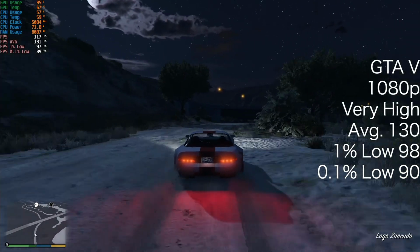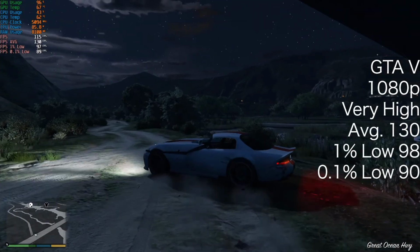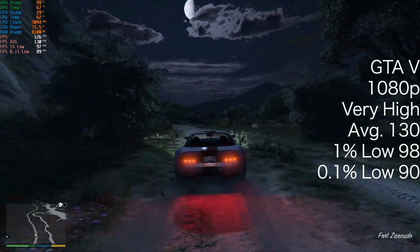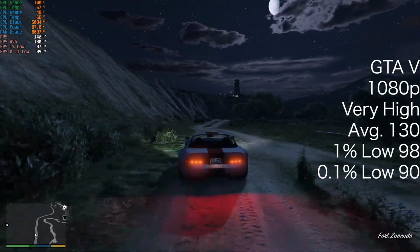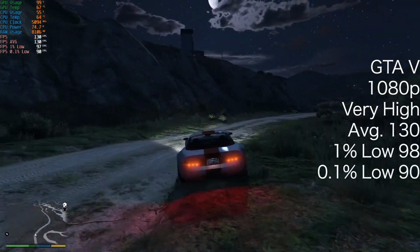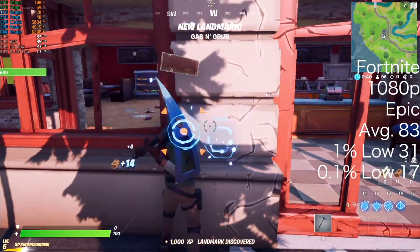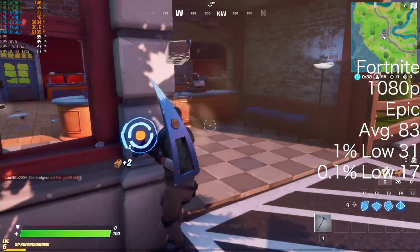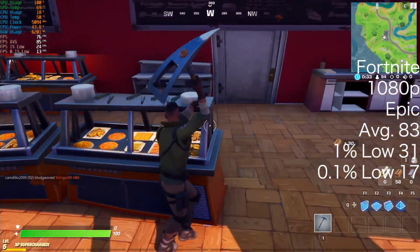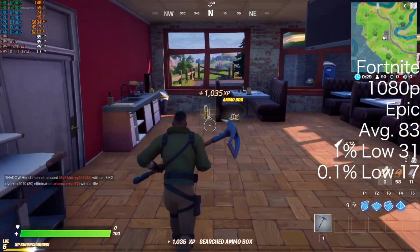Kicking off with GTA 5 with very high all around, the card was able to push 130 frames, just enough to take advantage of a high refresh rate monitor. GTA 5 is a very well optimized game, but this result is pretty spectacular for such a cheap card. Fortnite at 1080p epic settings still managed 83 FPS average, which is a little lower than I expected, but the epic settings are a little bit over the top. Medium or high would probably be enough to saturate a 144Hz monitor.